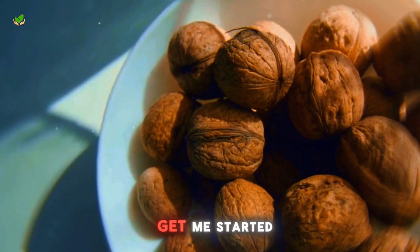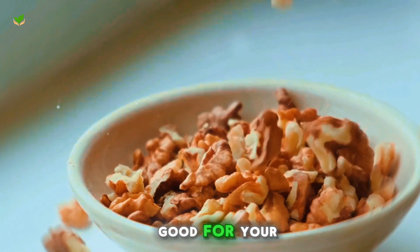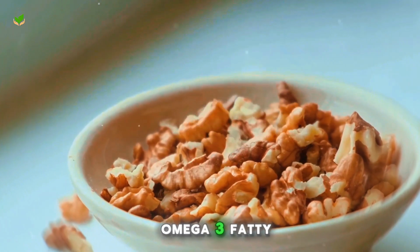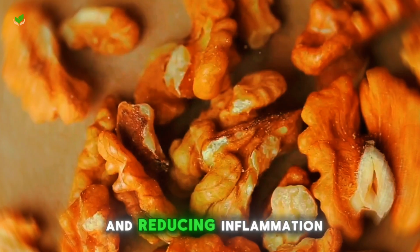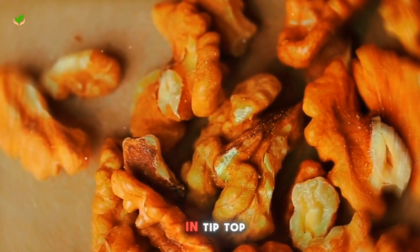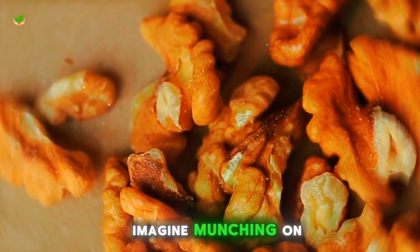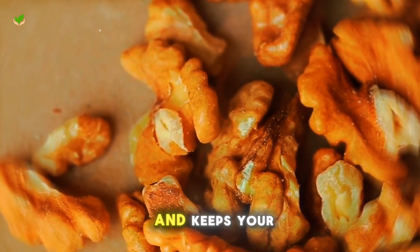And don't even get me started on the walnuts. These beauties are packed with omega-3s, good for your brain and heart. Omega-3 fatty acids are essential for maintaining cognitive function and reducing inflammation. They also help lower bad cholesterol levels, keeping your heart in tip-top shape. Imagine munching on something that's not only tasty, but also boosts your brain power and keeps your ticker ticking.